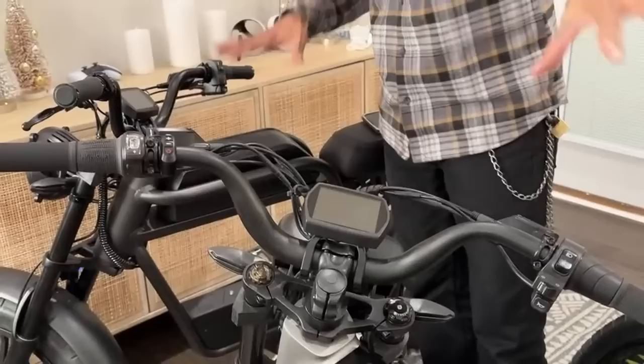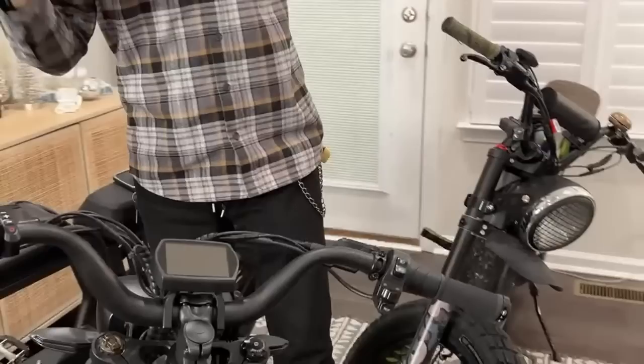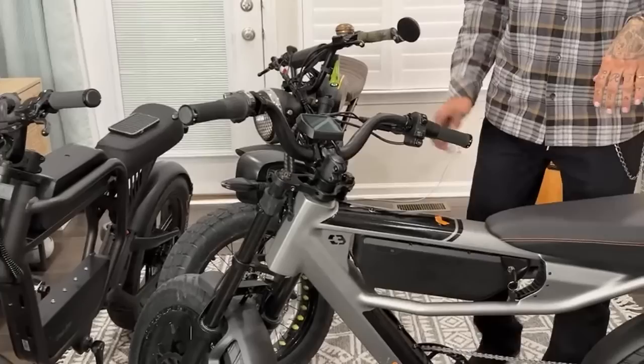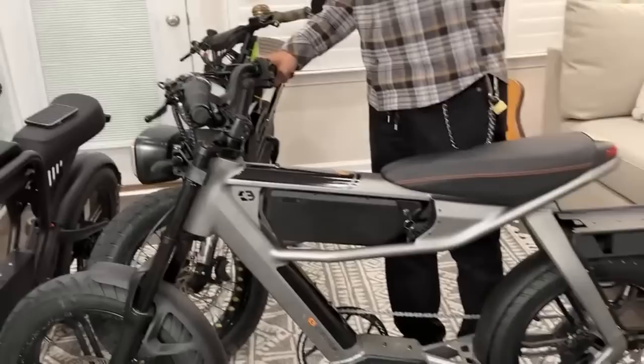Super 73 was supposed to have the kit out years ago, but I don't know if they're still working on a kit. I think there are other brands out there that do have aftermarket kits that you can slap on the Super 73 really easy. But yeah, as you can see, these bikes are very, very similar.